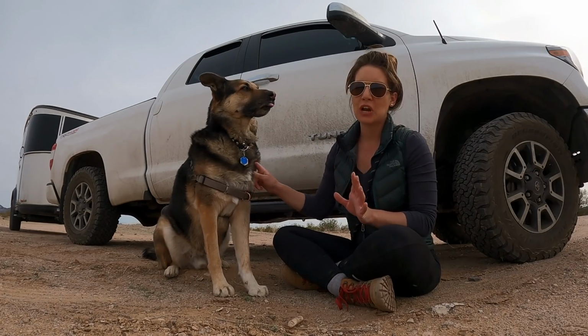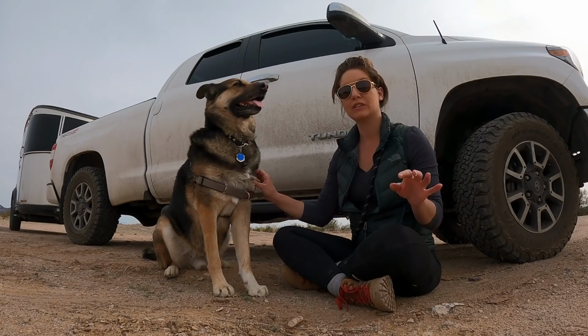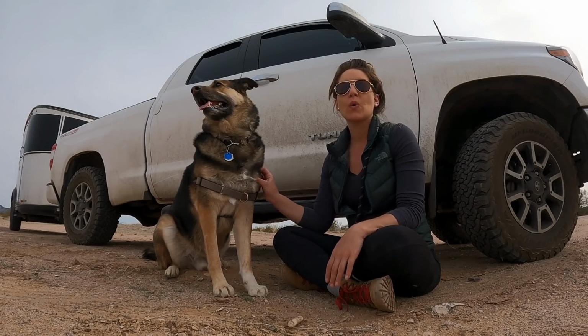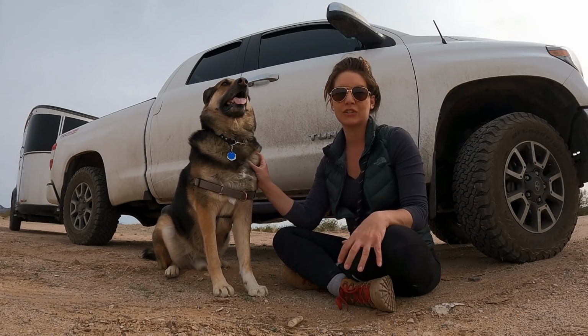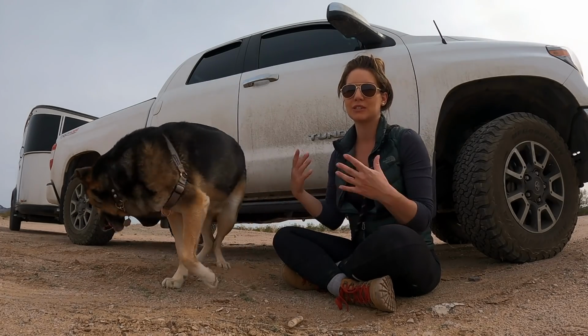All right, so let's first start with what it's like truck shopping in the current market. With the chip shortage, supply is very low, demand is very high, and the truck market is insane. So when I originally started shopping for a truck, this Tundra was actually my dream truck, what I really wanted. And I was actually hoping to get the 2022 model, which is their newer version.